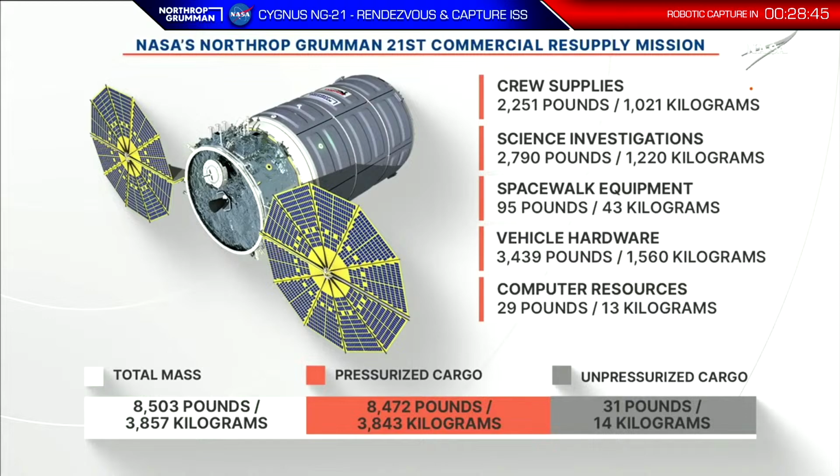This upgrade kit consists of power cables and large structural components such as a backbone, mounting brackets, and 2 sets of struts. This kit will support the installation of the 8th set of rollout solar arrays located on the S6 truss segment of the orbiting laboratory. That's expected to happen in 2025.